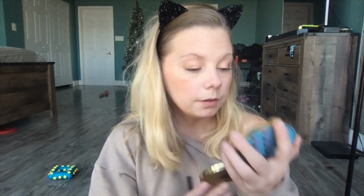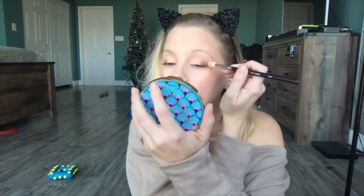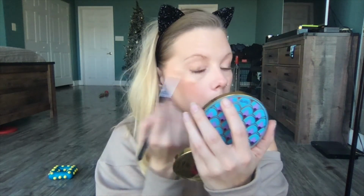I'm not really a fan of these eyeshadows. I think they're a little too soft. I'm going to leave that. I'm just going to go back in and blend this into the crease a little. I'm not loving this. Okay, so I don't recommend this. Somebody else might love it, but I don't.